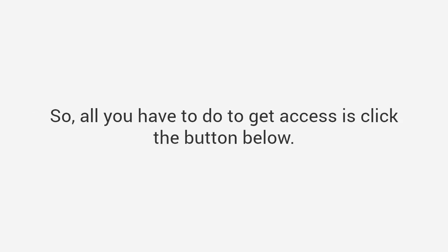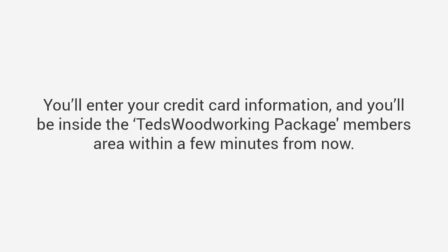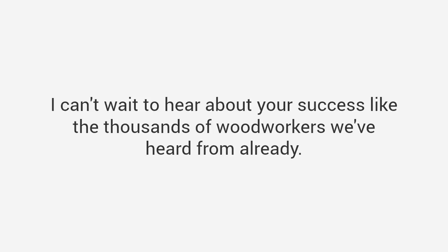So all you have to do to get access is click the button below. Just click the button below. You'll be brought to a page to confirm your order. You'll enter your credit card information, and you'll be inside the Ted's Woodworking Package members area within a few minutes from now. You have nothing to lose. You're backed up by my guarantee. You'll be able to download my plans. Get into it. Print out your first project and start making sawdust. I can't wait to hear about your success like the thousands of woodworkers we've heard from already.